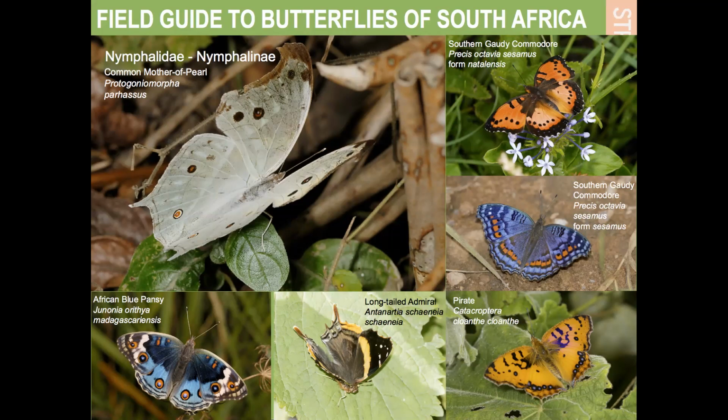And then on the right there, we've got the southern gaudy commodore, which is another butterfly which is unique to Africa. One of the most extreme forms of seasonal dimorphism we know of. The wet season form, the summer form, is red or orange, and then the winter form is blue with red markings. You do get intermediates occasionally, and this is a grassland butterfly that's found on the edges of forests as well. And we do get them around here. They're quite common around our area.